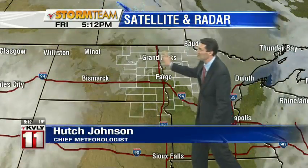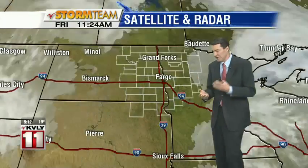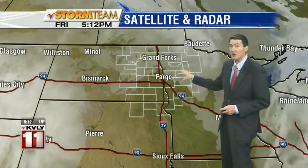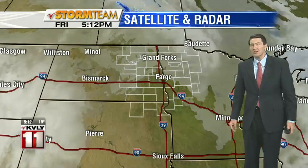Here's a few clouds pushing into the northern valley. No snow showing up from these, but we have gotten reports of light snow and some drizzle from time to time. So that's still going to be a possibility into the early evening. So if you are traveling as we get into the weekend before the holiday, do be cautious with roads. They could be a little on the slippery side here and there.